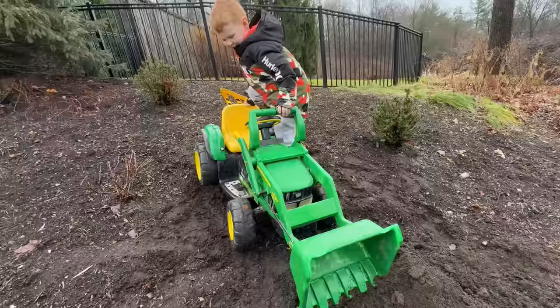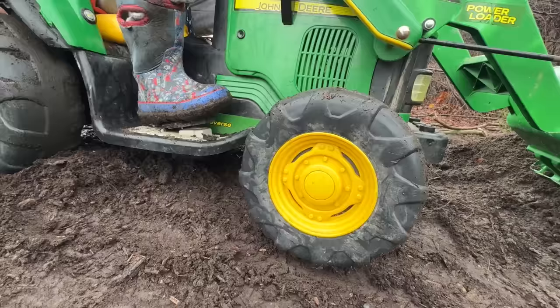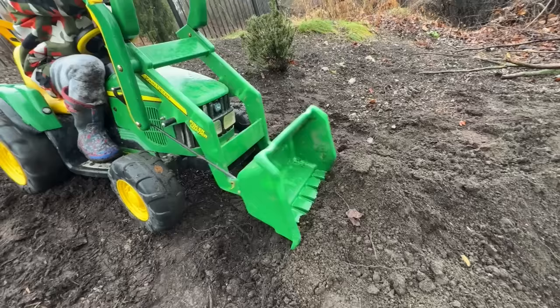Time to fill the trench back in with dirt. That's a great job for the front of the backhoe. Push the pile back in. That worked great. Let's do another push. Oh no, the scoop folded under. But he still got it.